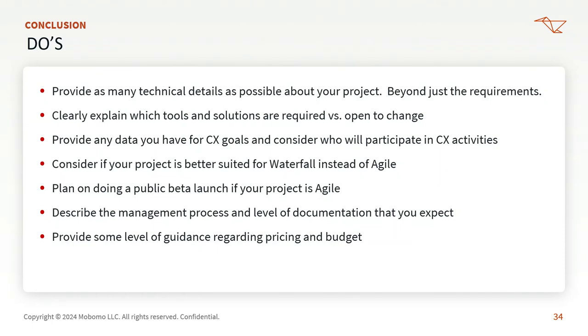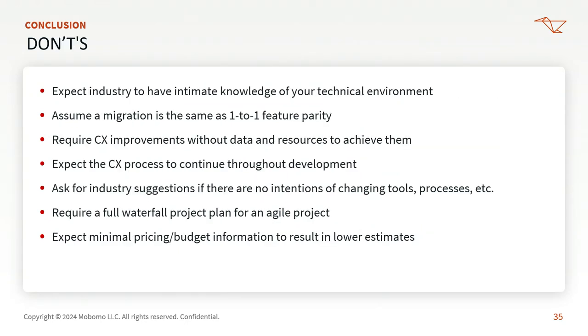Describe the management process, the level of documentation that you expect, and any information you can provide with regard to pricing and budget. Industry will try to come up with the best plan to meet that criteria if we know what your budget is. If you don't say, don't expect the industry to have an intimate knowledge of your technical environment.